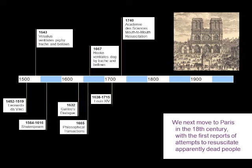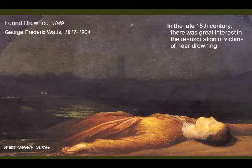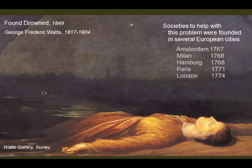So we next move to Paris in the 18th century with the first reports of attempts to resuscitate apparently dead people. In 1740, the French Academy of Sciences strongly advised the use of mouth-to-mouth respiration for resuscitating the apparently drowned. And in the late 18th century, there was great interest in the resuscitation of victims of near drowning. And societies to help with this problem were founded in several European cities.